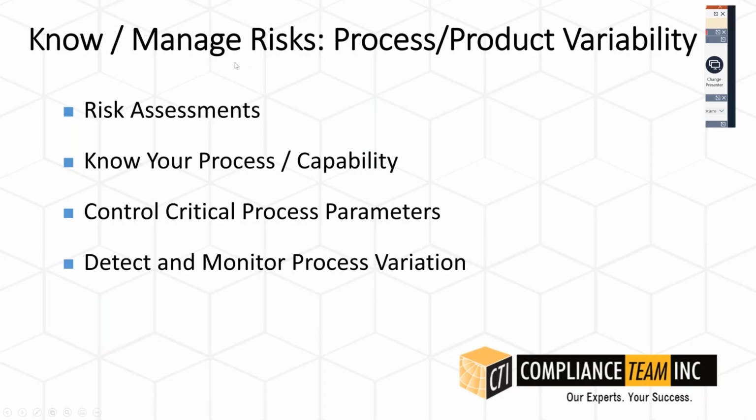So like I said, everything is driven by knowing and managing your risks. And of course, your process and product variability has to be understood to understand where the risks may lie. So in order to implement these systems, you really do need to have enough information about the processes you're developing to determine those risks and document them accordingly, and then drive the rest of the process forward. In order to do that, your company has to really invest in knowing their processes.